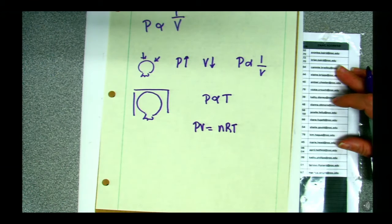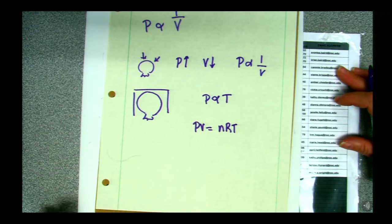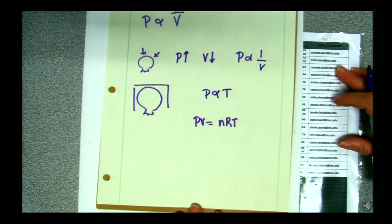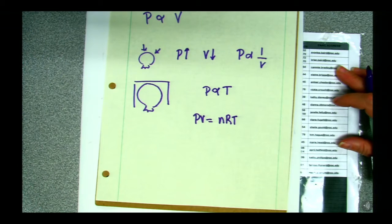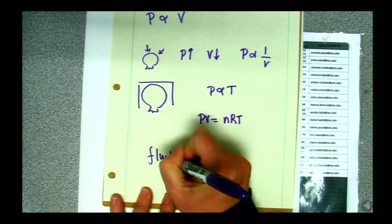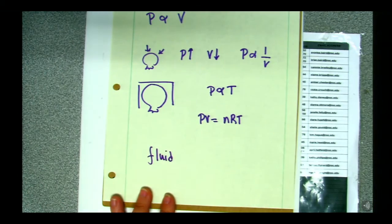So, I mean, we deal with it, and we utilize pressure a lot. Now, the interesting thing about pressure, and this is where we were talking about the difference between fluids, all right? Fluids can be a gas or a liquid, and that's why we want to be able to look at our system, because we deal with pressure in a lot of different ways, and we utilize its behavior.